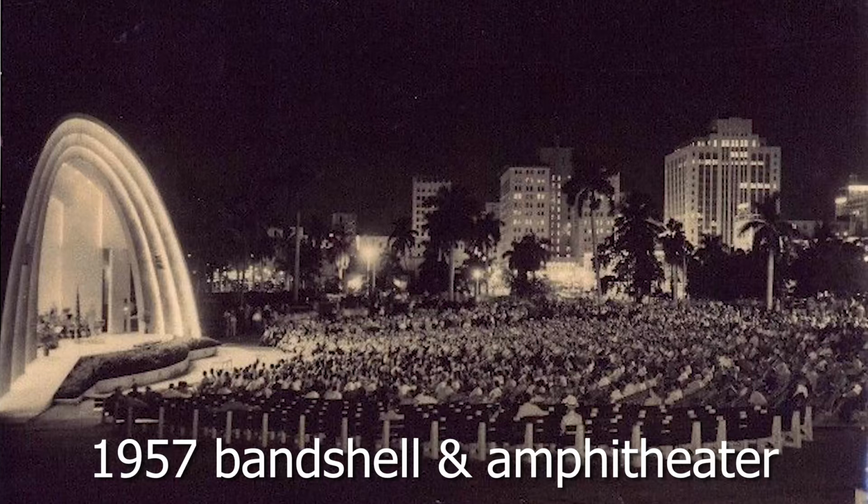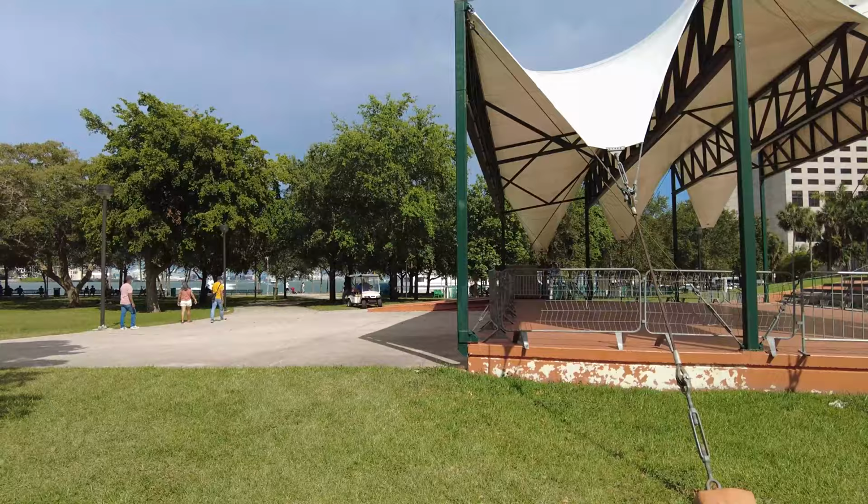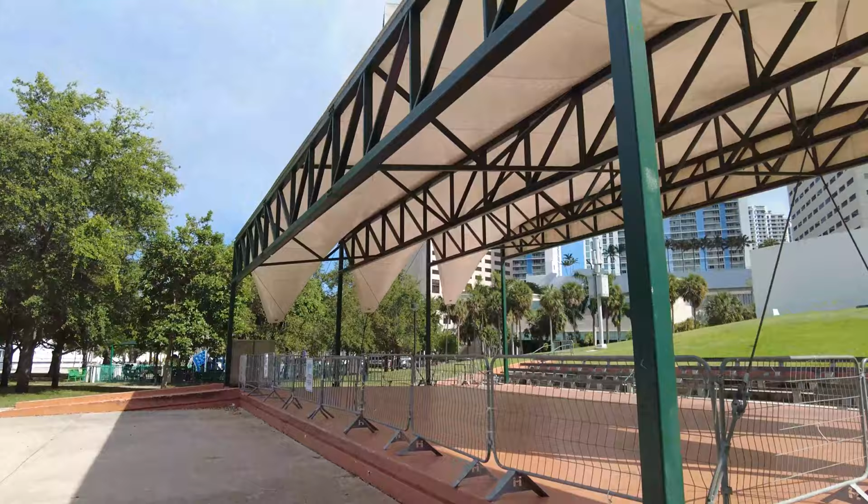The amphitheater served as a popular destination for orchestral music and many other popular events in the area. The Tina Hills Pavilion here is smaller by far than the one it replaced, and is actually the smaller of two amphitheaters in this park.